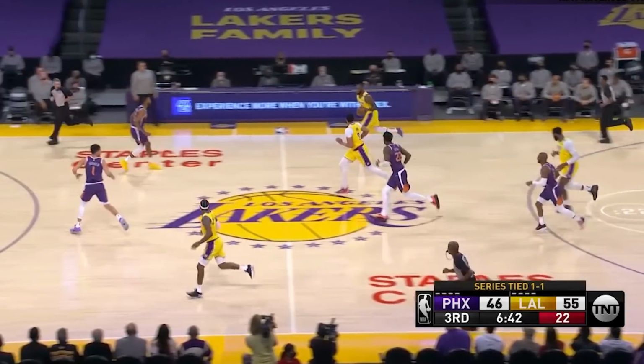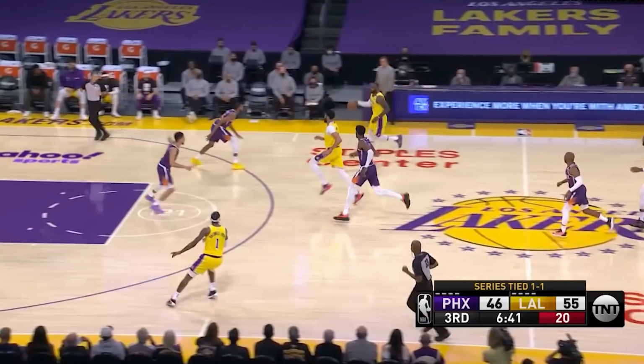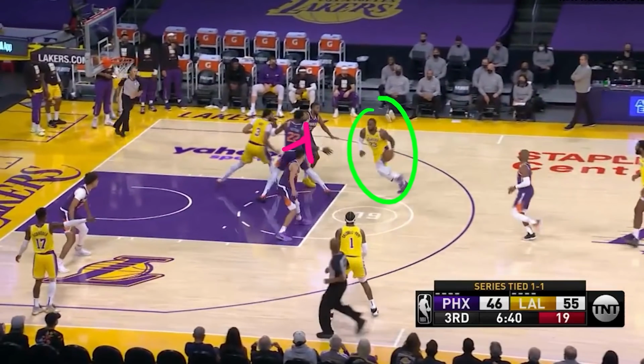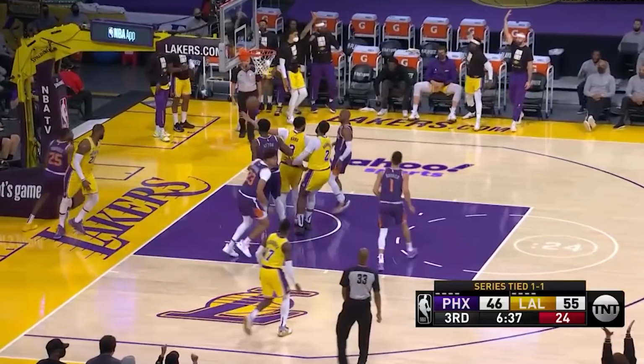But watch his IQ in the situation. In transition, this is far from going full speed. James surveys the floor and look at how he's gonna use the two big men running inside as a screen in a way. So he crosses to the left and you can already see Ayton is inadvertently the screener here. And once James gets to this area, Bridges has no chance of contesting it, and it's a layup for LeBron.